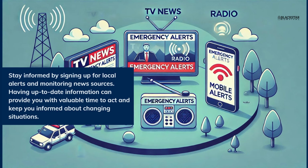Stay informed by signing up for local alerts and monitoring news sources. Having up-to-date information can provide you with valuable time to act and keep you informed about changing situations.